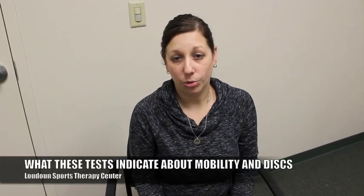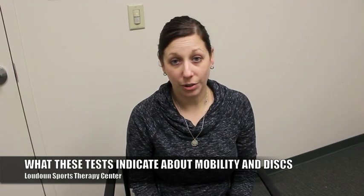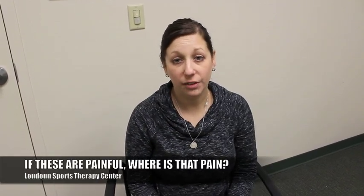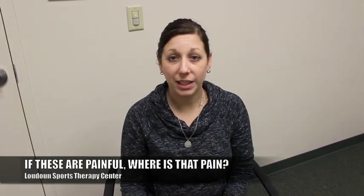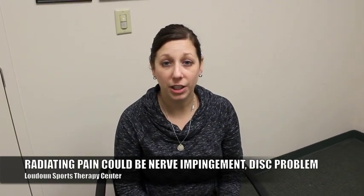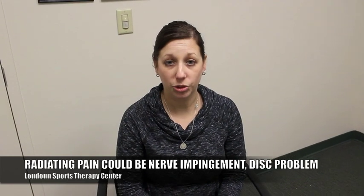Now ideally, those things would just indicate a range of motion loss, but also they can indicate other issues such as a bulging or herniated disc. So anytime you can't do those motions because of pain, you want to assess where the pain is. If the pain is in the neck, that's actually better than if you do the motion and the pain all of a sudden starts to radiate down your arm. If your pain starts to radiate down your arm or go into your shoulder blade, that is something you need to take care of immediately. That means either you have something pinching into the nerves, into the space where the nerves come out, or you have a herniated or bulging disc.